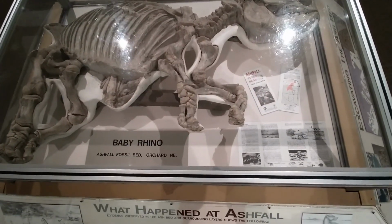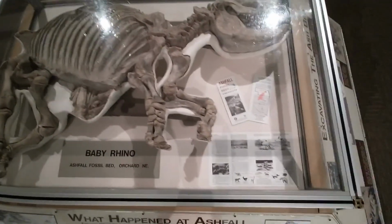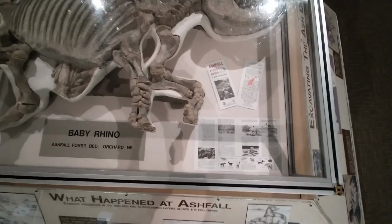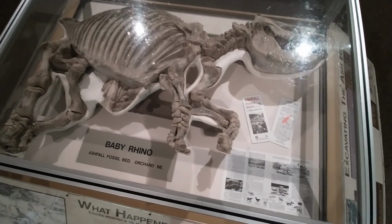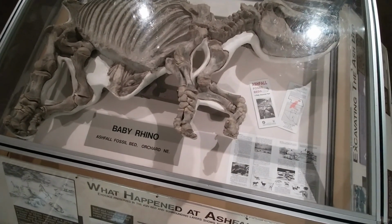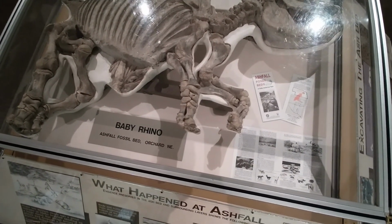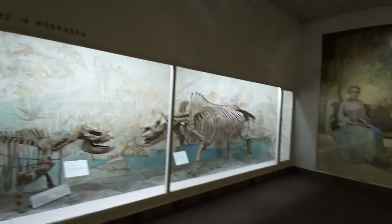Remember that rhino skull I excavated? Well, here's the real thing. This rhino skeleton was found at Ash Falls, which is in Nebraska. The first rhino skull was discovered on accident, but since then, many paleontologists have worked there to dig up the bones of many different creatures that lived in Nebraska at that time. Most of them are rhinos.